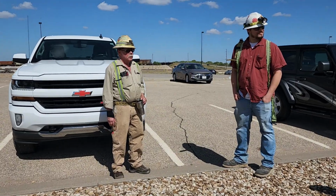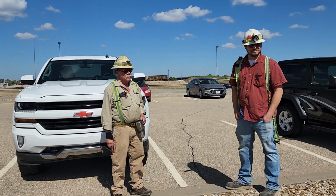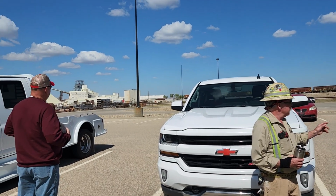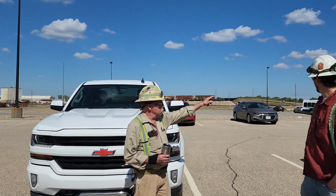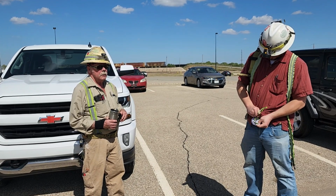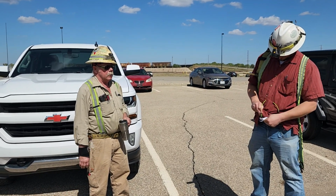So this is the museum. Where's the active mine that they're still doing? Right there. Oh, that's it right there. Well, right now we're south away, probably about close to 3 miles that way. Really? Yeah, this is already mined out stuff here. They mined all this out back in probably the 40s.